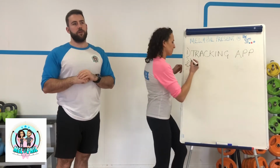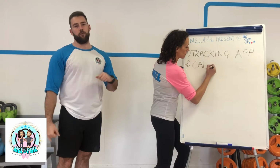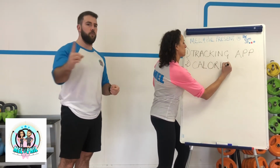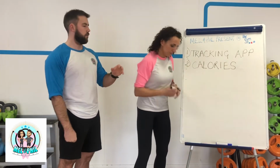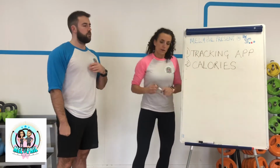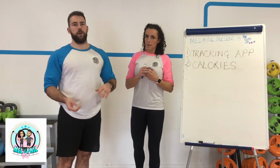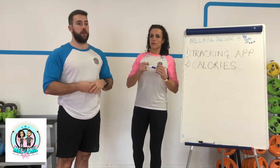Second thing, something that we already touched on, calories. Calories are super duper important, whether you want to lose weight, maintain your weight, or gain weight. Calories are the number one thing that will dictate whether you achieve what you want to do. But how do you work out your calories? Yes. Alright, there's loads of different ways, some are really complicated, okay.